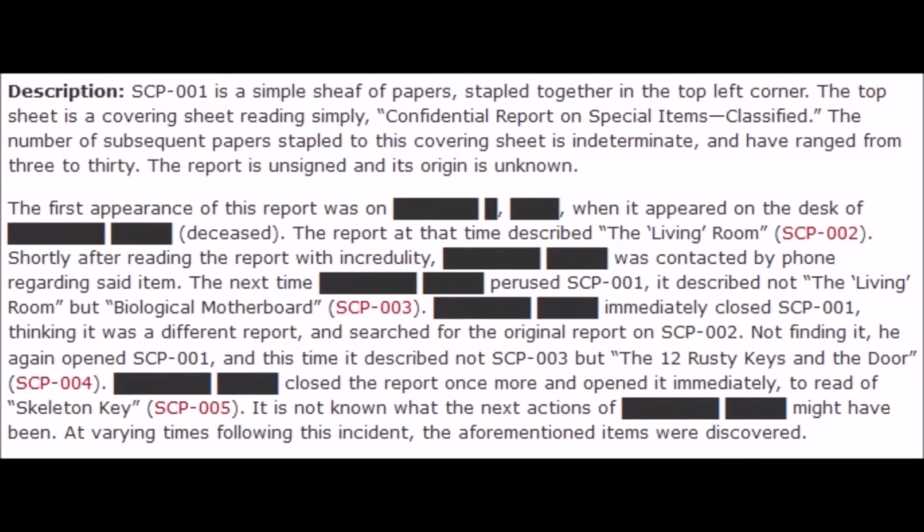The first appearance of this report was on [redacted], when it appeared on the desk of [redacted], deceased. The report at that time described the living room, SCP-002. Shortly after reading the report with incredulity, [redacted] was contacted by phone regarding said item. The next time [redacted] perused SCP-001, it described not the living room but the biological motherboard, SCP-003.